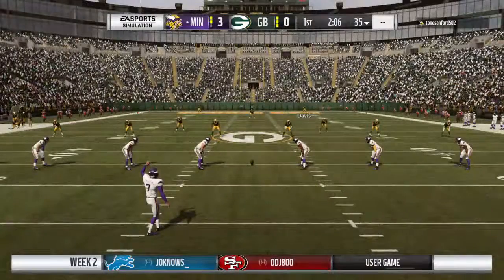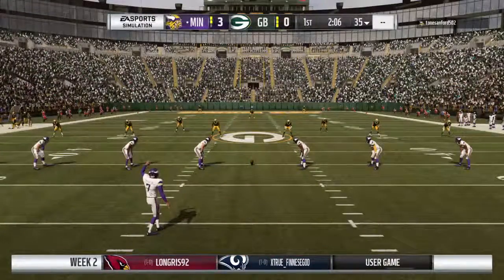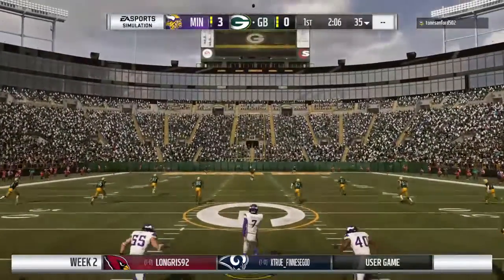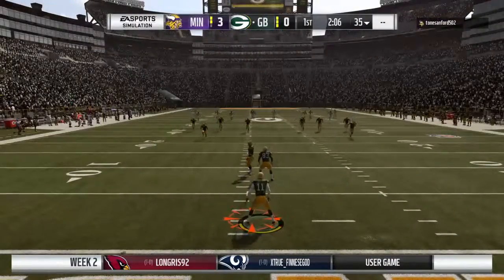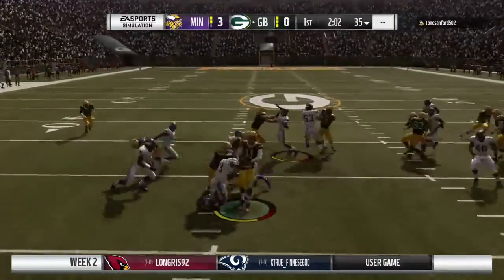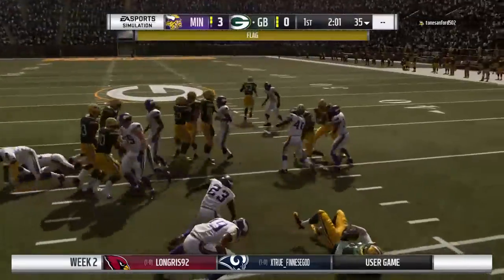So a nice opening drive on the road. You get the 3 points. Part of you wonders if that might hurt them later not getting into the end zone. Well, the good thing is, still first quarter, and they did come out of it with points. In a sense, they can look at it positively and say, hey, we set the pace in this one. I think that's how they'll go about it.